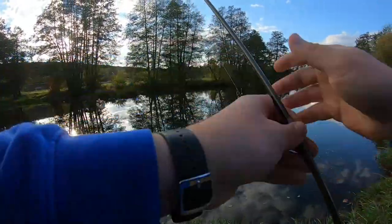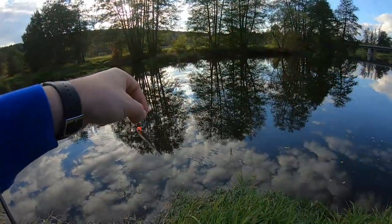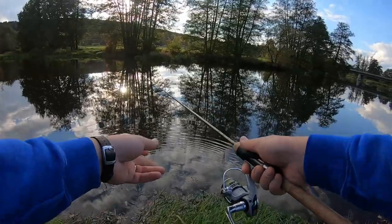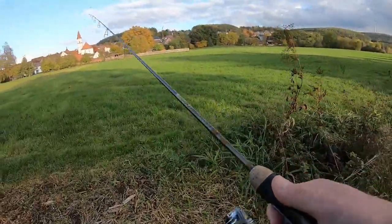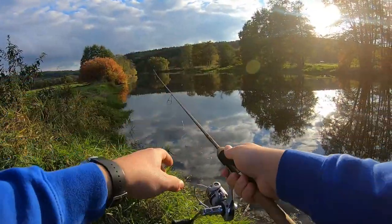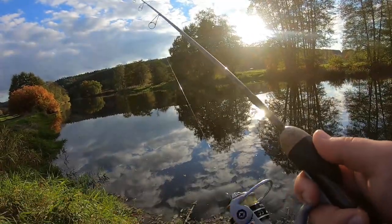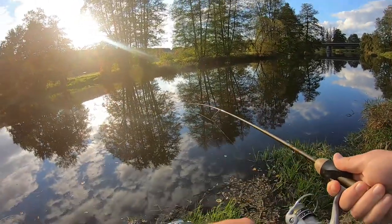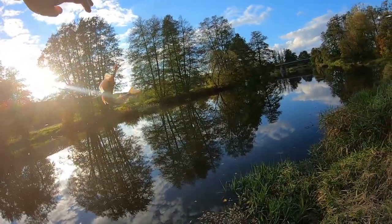Little one. Just a dink. Going back the other direction again. Just a little one. Not what we're looking for. There's a fish. Small one there. Another small one. But it's the right species.